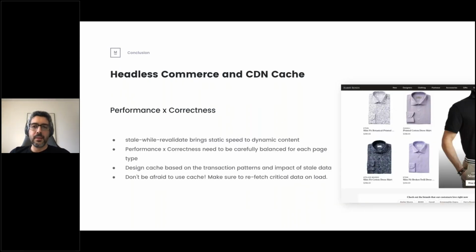And that's basically it for our cache strategy. So stale-while-revalidate really brings the speed of static into a dynamic context. You can use regular server-side rendering, but benefit from really, really fast responses. What you need to understand is when to trade off performance for correctness, because some pages can be out of sync for a little while, others not so much.